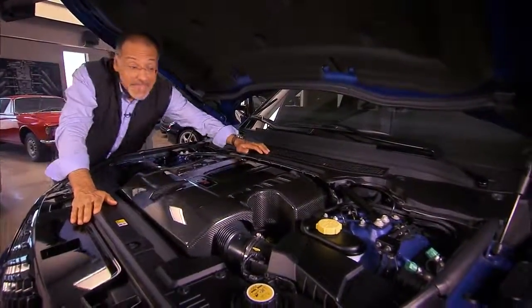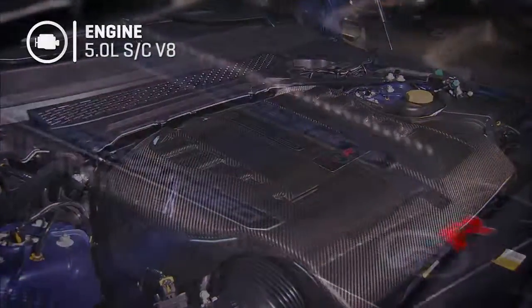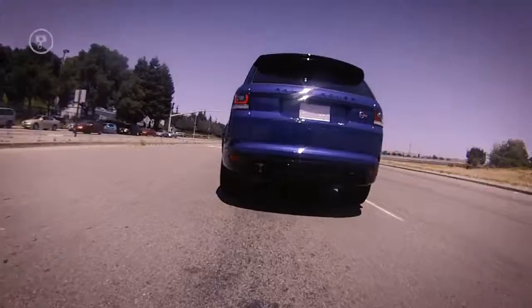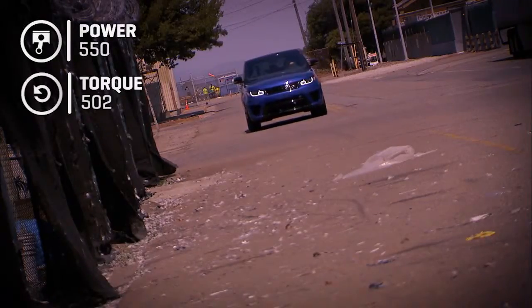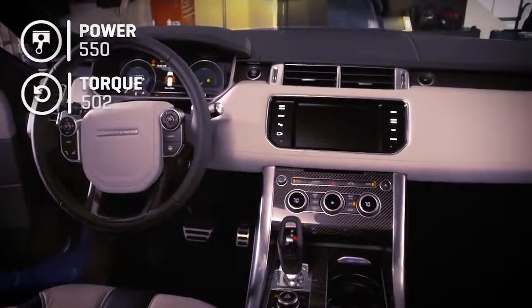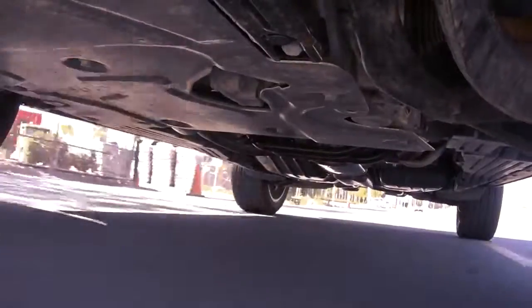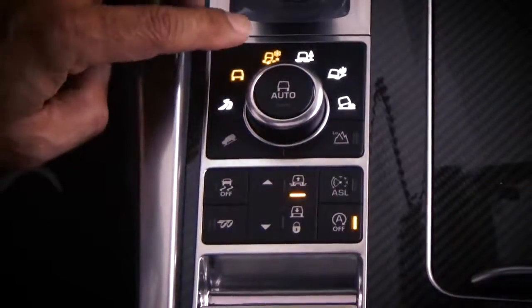Now, up here in the engine bay is some fairly familiar Jag Land Rover stuff, a 5-liter supercharged V8. But because you've got an SVR badge on it, it puts out more: 550 horse, that's 40 more than without that badge. 41 more pound-feet of torque gets you up to 502. And of course, it goes out through an 8-speed automatic only, but it's a sport automatic with faster shifts. And that powers all four wheels either in a trackish mode or in an off-road mode, depending where you have your terrain response knob set.